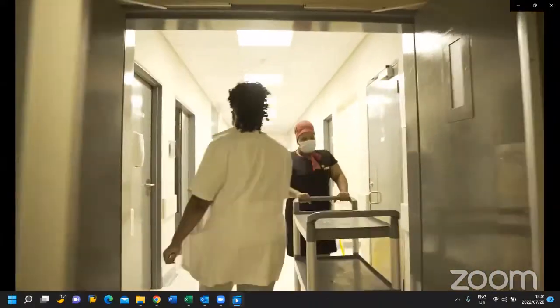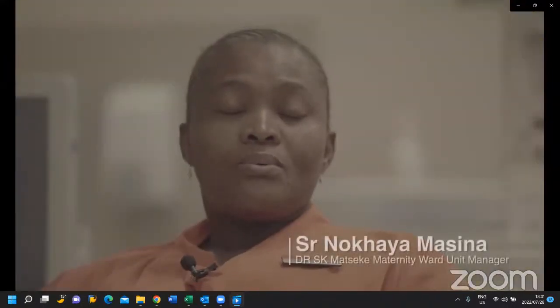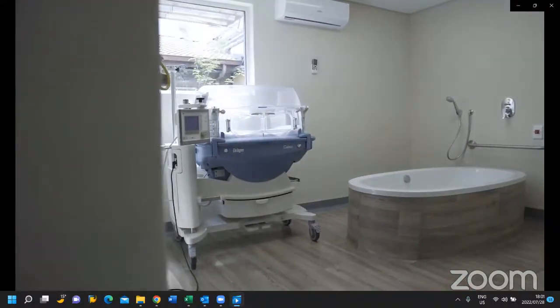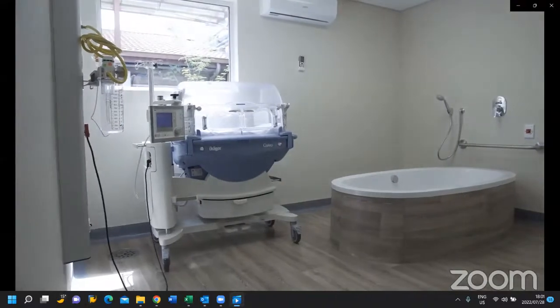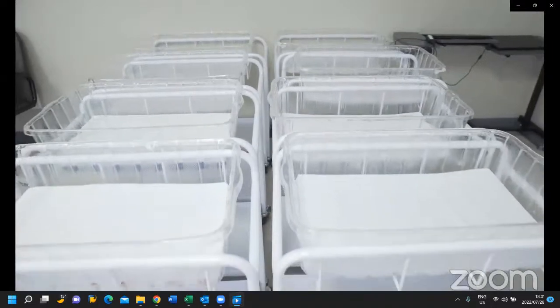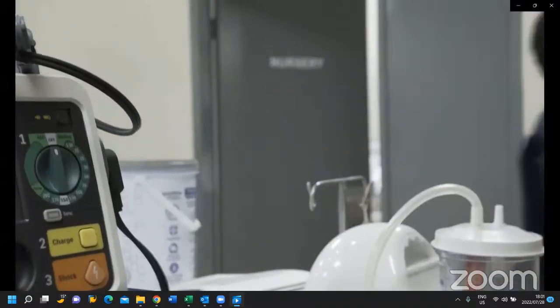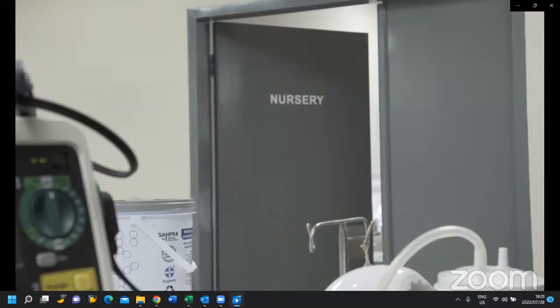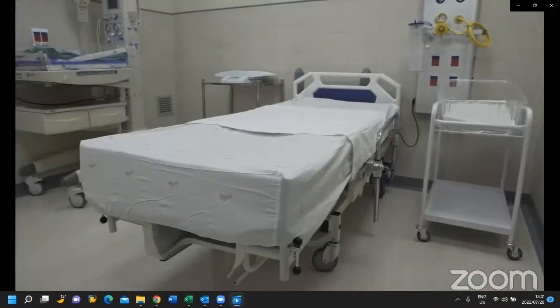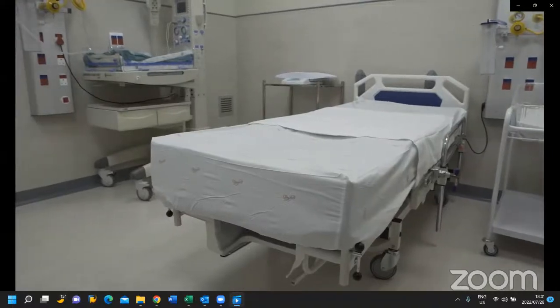We've recently opened our new labor ward, which is now bigger and better, with state-of-the-art equipment. The new thing that we've included there is the water bath, for women who would like water, which is also used as a form of pain management in labor. So if a woman has a preference, she is given that option to deliver there. We've also got new state-of-the-art beds for when the doctors are delivering their patients without any difficulties.